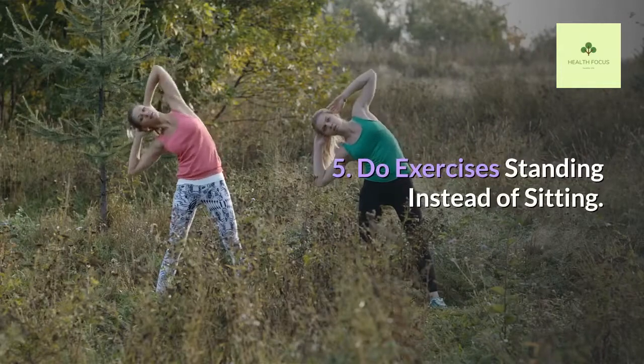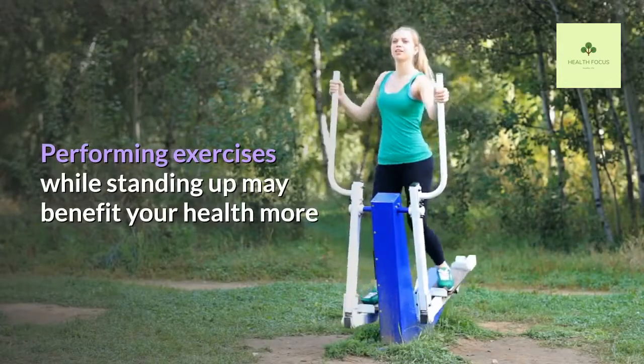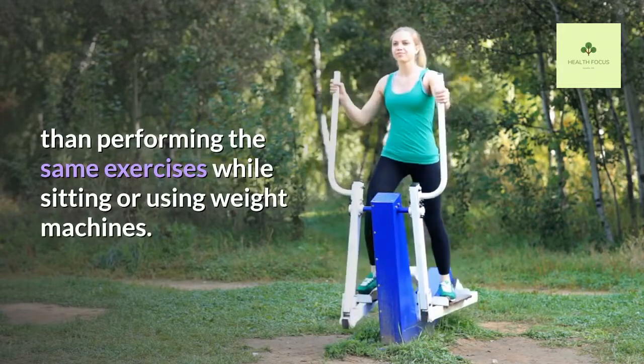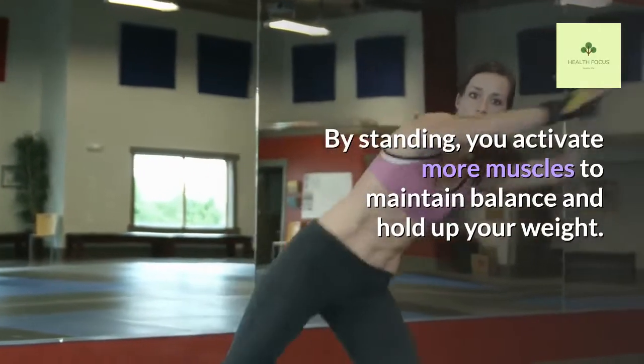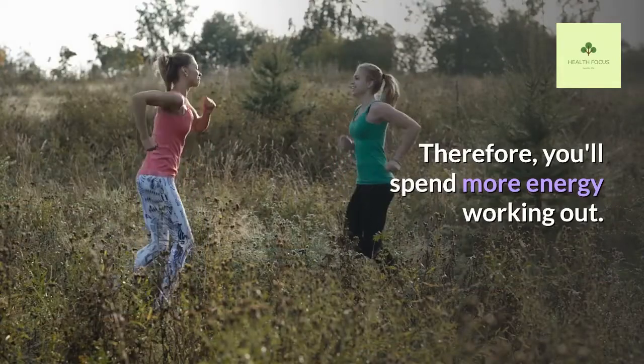5. Do exercises standing instead of sitting. Performing exercises while standing up may benefit your health more than performing the same exercises while sitting or using weight machines. By standing, you activate more muscles to maintain balance and hold up your weight. Therefore, you'll spend more energy working out.